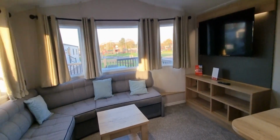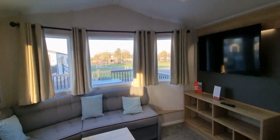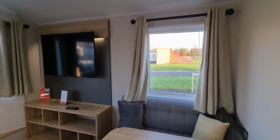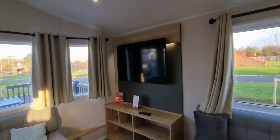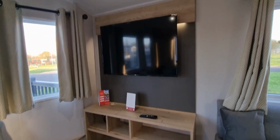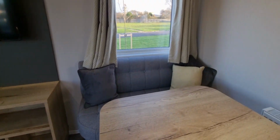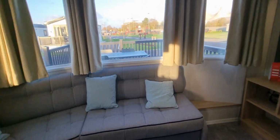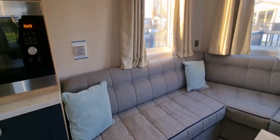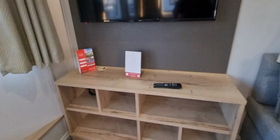So as we travel through to the lounge, it's absolutely spacious. Got a great big TV. Wow, how good does that look? Great big cupboard underneath. Seating area there. All this is seating area. Looking so cool.